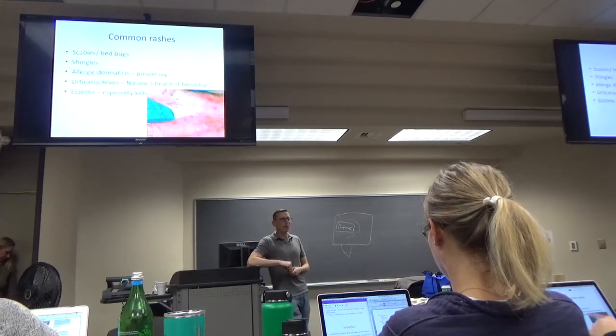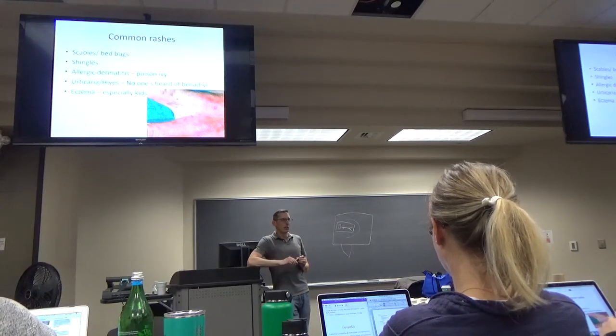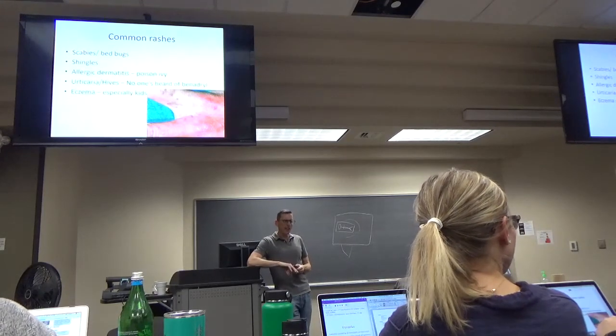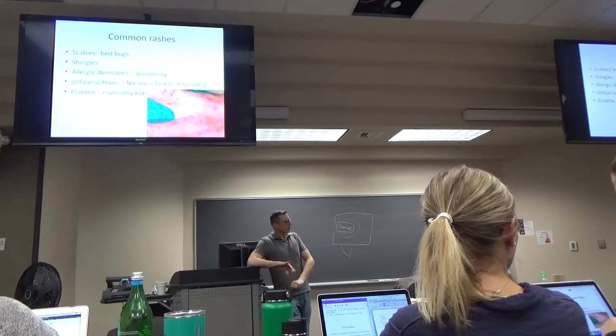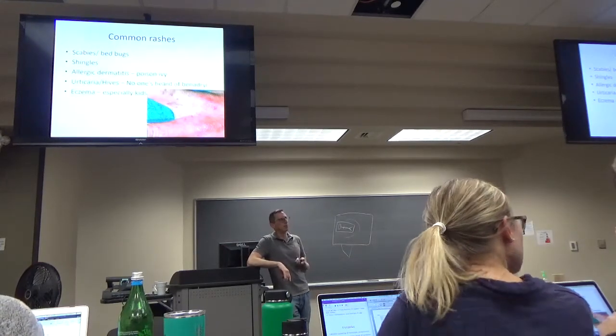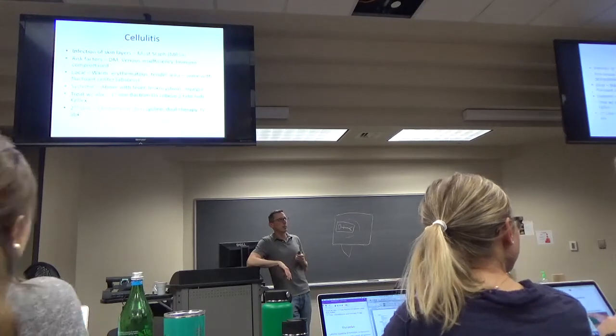Eczema. This kid's got this rash and so on. Like, do they get it a lot? Yeah, they get the rash a lot. It's always in the same areas. This is an emergency at 2 in the morning, but we treat it.